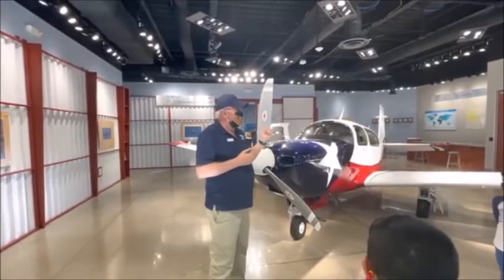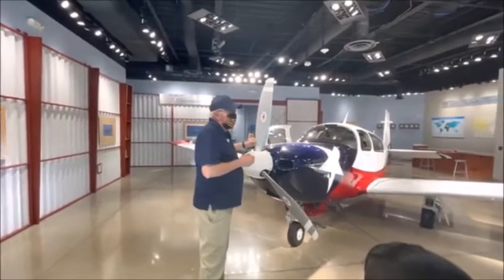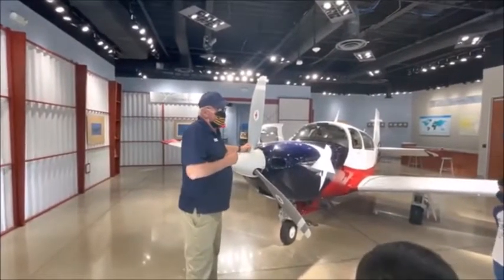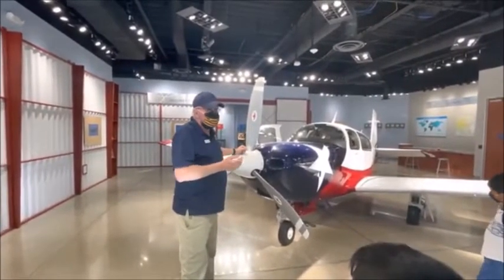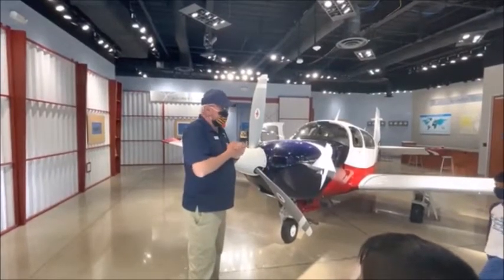This airplane came out of the factory in Kerrville, Texas in 1995. It cost about $750,000, and they donated it to the museum for you. This is the only airplane in the museum that you're going to get to touch today.